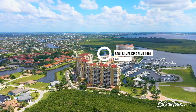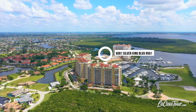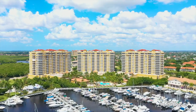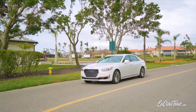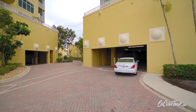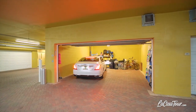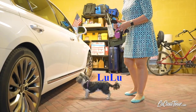Now let's take a look at this gorgeous traditional condo here at 6081 Silver King Boulevard, suite number 501, located in Tarpon Landings. If you're not familiar with Tarpon Landings, it's set up to withstand a Category 5 hurricane. We recently had a strong Category 4 Hurricane Ian. This unit suffered no damage. Some of the uniqueness of Tarpon Landings are the private two-car garages here. We're also a very pet-friendly community.